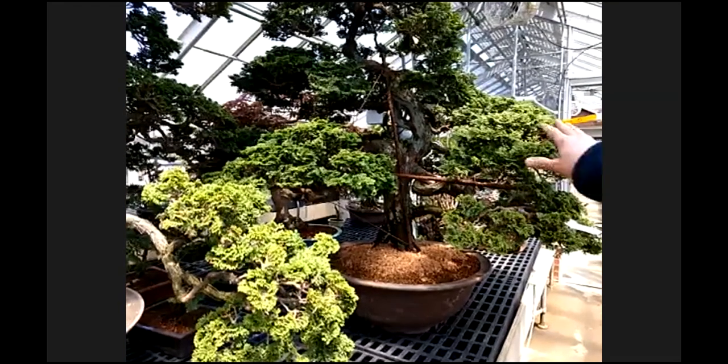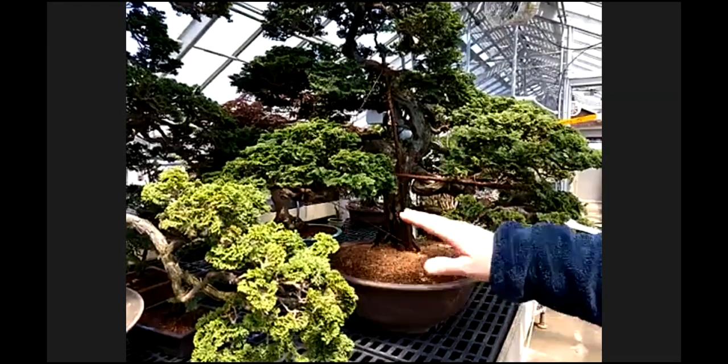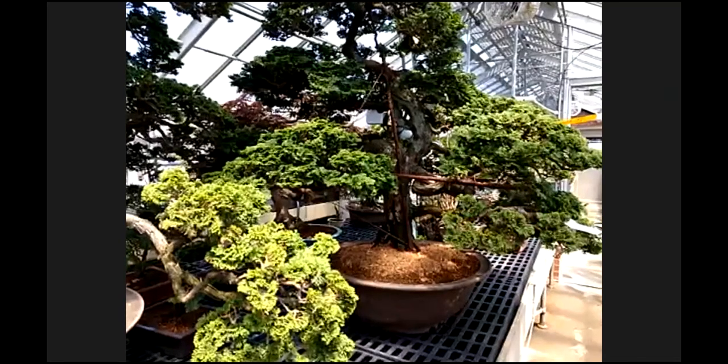These plants are part of the Anderson collection. They were part of the renovation that Colin Lewis did from the late 90s into the early 2000s. One of the advantages of putting a plant in a round pot is that it gives you more time to figure out what the front of the plant is.